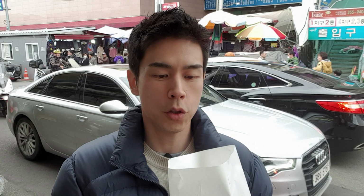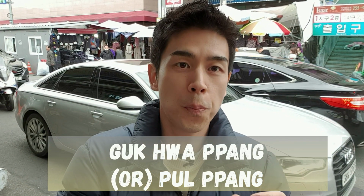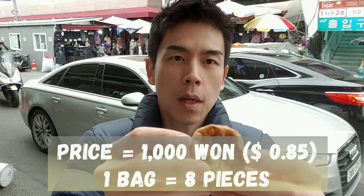Okay, so I bought a few things that you could try out as street food here at Seomun Market. This is actually a thing called 풀빵, or 국화빵. So this actually looks like a flower. They make it out of a mold.